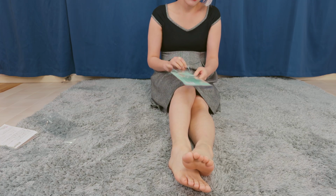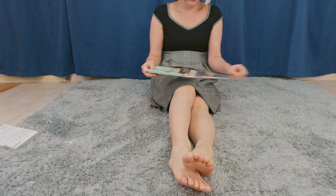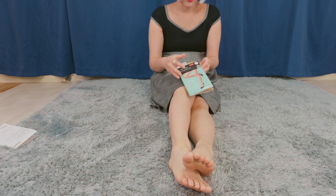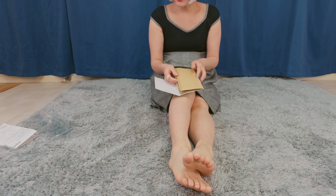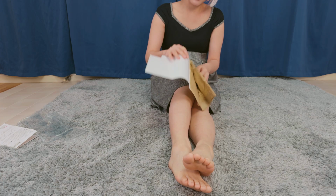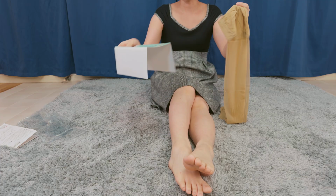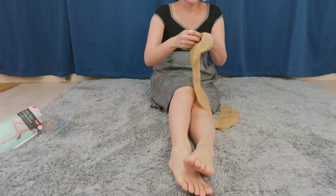These are more expensive, twice as much as the others. I'm expecting big things from you. Don't let us down, Daiso. Well, they do feel different. I wouldn't necessarily say nicer, but definitely they are different than the previous pairs.